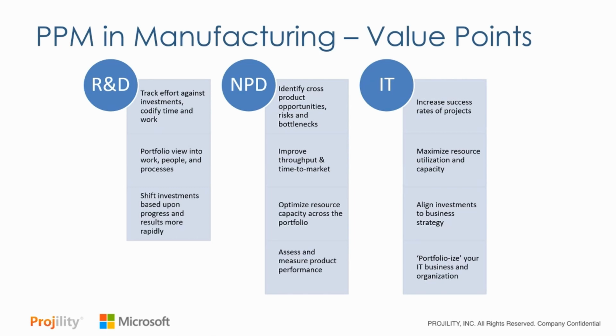And finally, we're finding a lot of IT organizations and CIOs are really portfolioizing, if that's a word.